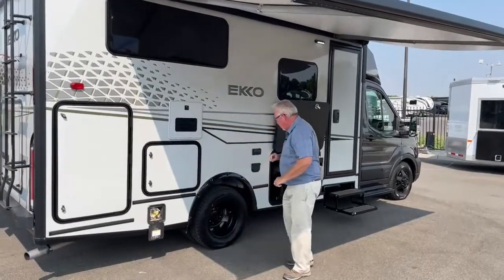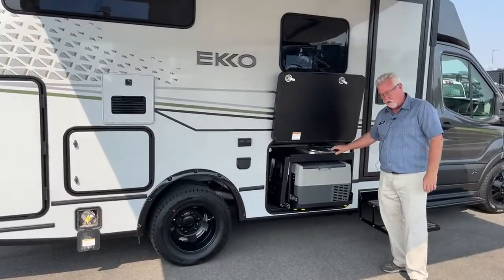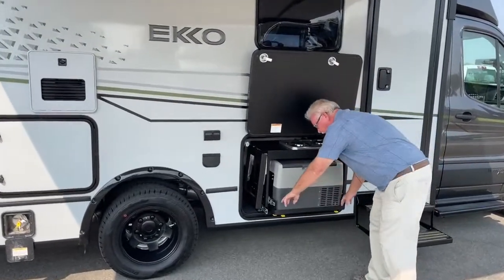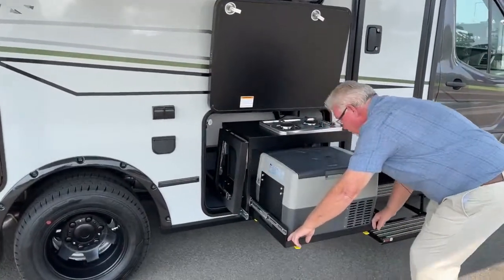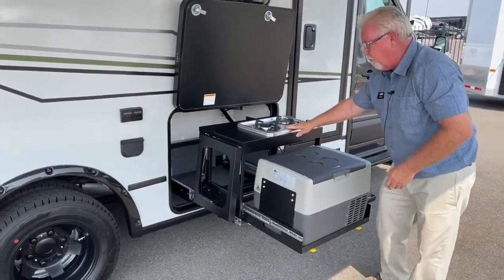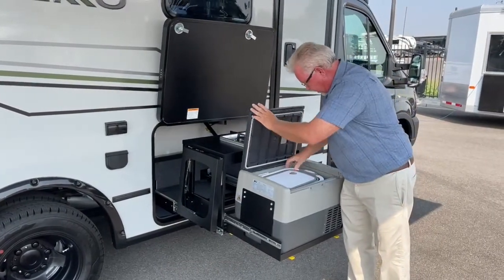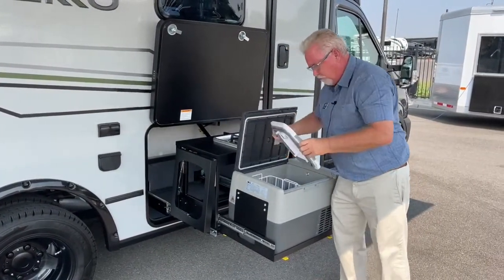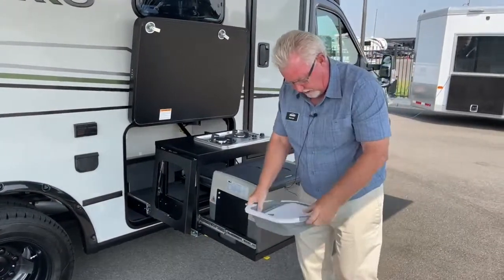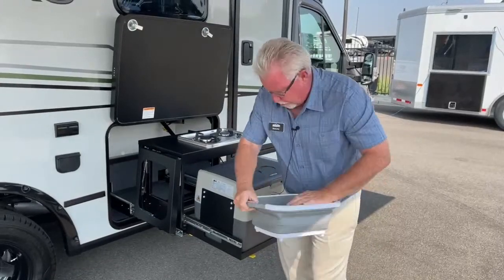But as long as we are talking about options, let's move over here to what they call the tailgate package. Now this basically is an outside kitchen. When it comes out, you have a 2-burner stove. You have a propane hose that'll connect you to our quick connect over there. This is pretty clever. This here actually is your sink. And let me push it down.